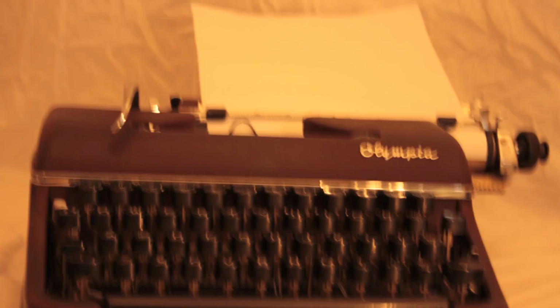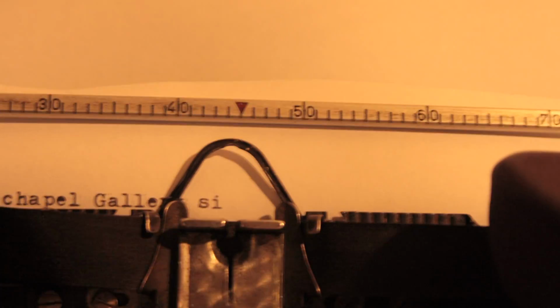I think a lot of the work we've done is looking at childhood as a very nostalgic thing. Does anyone know how old the gallery might be? Really old. It's really old, yeah.